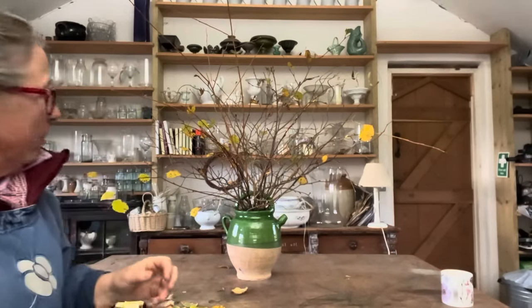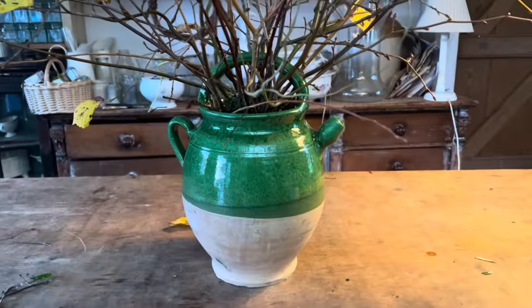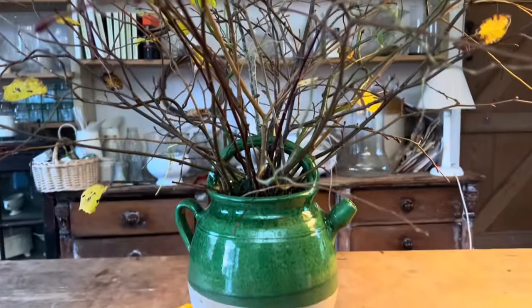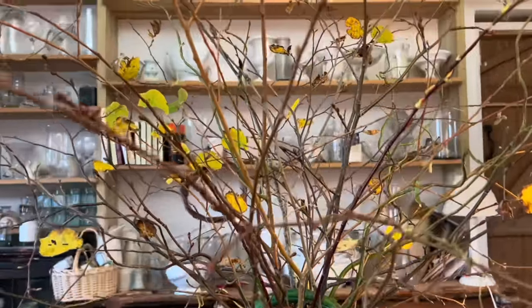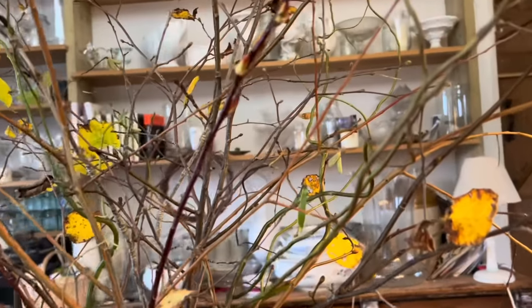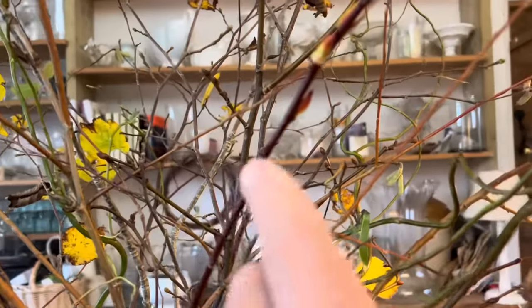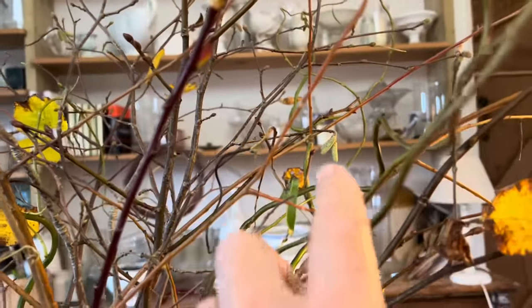Right, I'll bring you up closer and show you before I add any seed heads. We've got some final details to go, but I'll just show you where we are so far. Now look, how attractive. There's a little bit of leaf, but not too much. And all the twigs are different. There's lots of different colour. Here's the dark red willow, the orange willow, the curly green willow is very green.